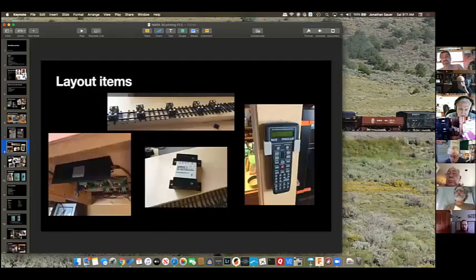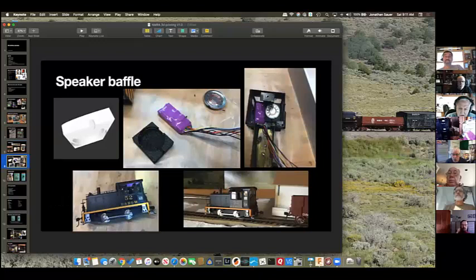And then from my layout perspective, I'm a fanatic of printing my own brackets and stuff. So a holder for my meter, for my power management on my layout, a sprog holder. My recent thing that I did was a tester for DCC and made my little old rolly things. And then, of course, holders for throttles and stuff. My speaker baffle. This was one of the more fun projects.